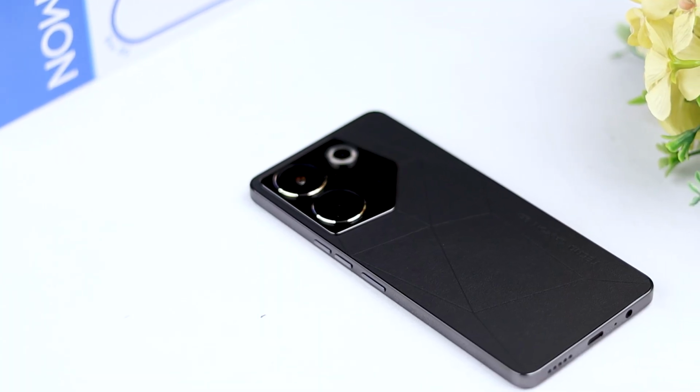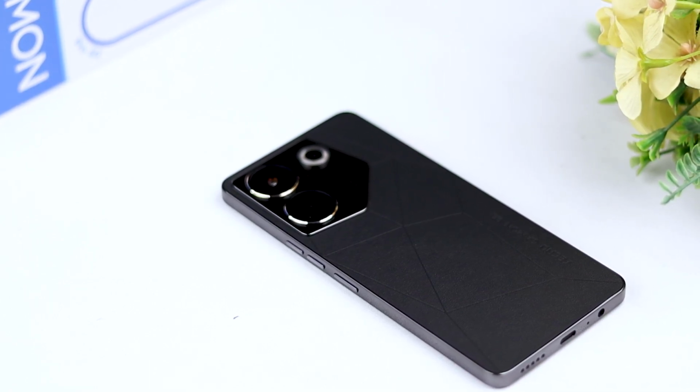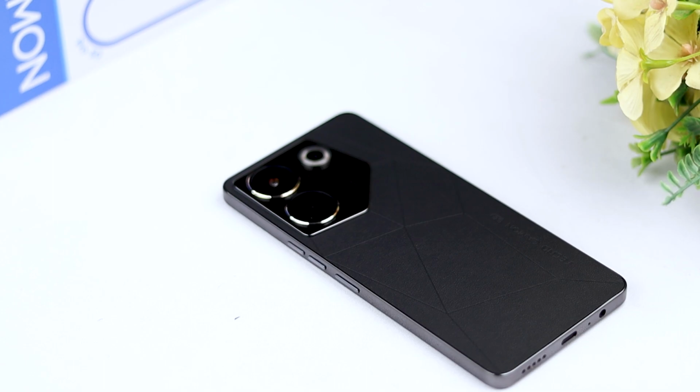The powerhouse on this amazing device is the MediaTek Dimensity 8050 chipset. This is a 5G chipset and hence the 5G variant. Now in our part of the world, we don't have 5G yet, but this actually future-proofs you in case 5G ever comes to Ghana.